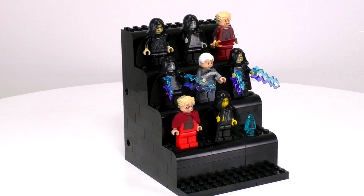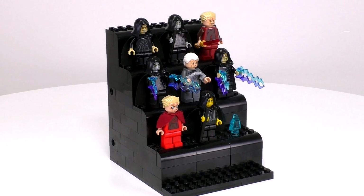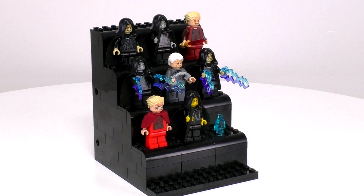This is every single Emperor Palpatine minifigure ever made. There's only 8 different Palpatines in total, and most are in their regular dark robes. Alright, let's go through the collection chronologically now from when they were released. I'm going to let you know what sets these guys came out in and how much they cost.